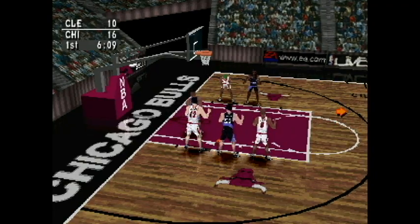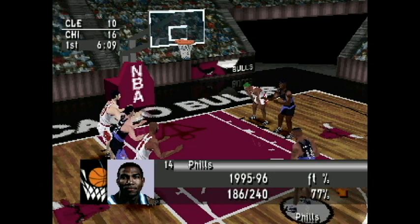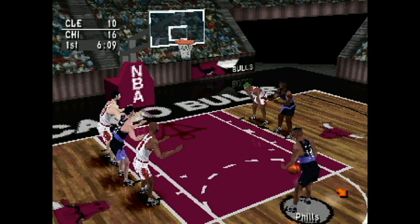Chicago foul to number 23. That's his first personal. Team foul number 2. To the line for the Cleveland Cavaliers. Number 14, Bobby Fields.